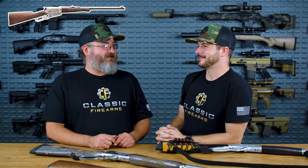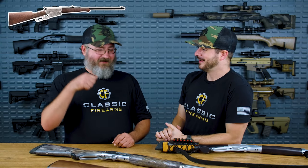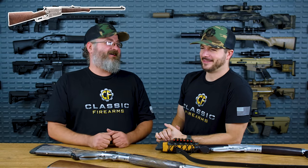So it's a Winchester. Chambered in 7.62x54R. Yep, with a bayonet attachment. With a bayonet lug, and you could feed it with stripper clips. That is actually really cool.